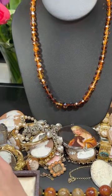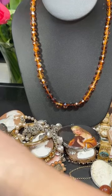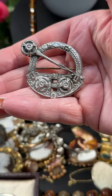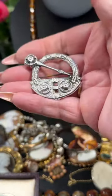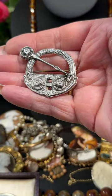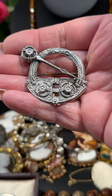I need to pull some more of the Scottish. Oh, I know. All the bracelets are missing. Haha. This is an antique penannular. I love the detail of it. Now, normally the penannular moves. This is a brooch. And the penannular is set across the sash. But you have to see this, the detail in this.